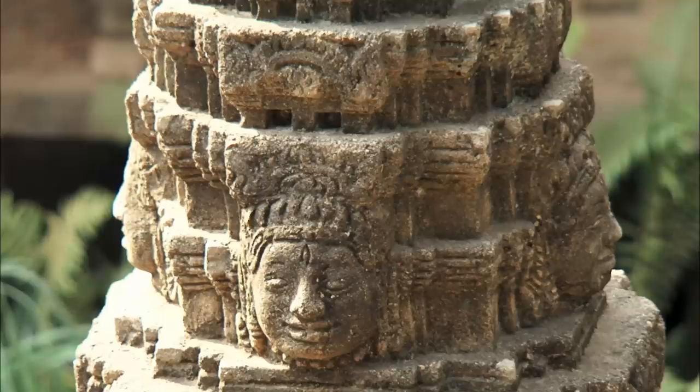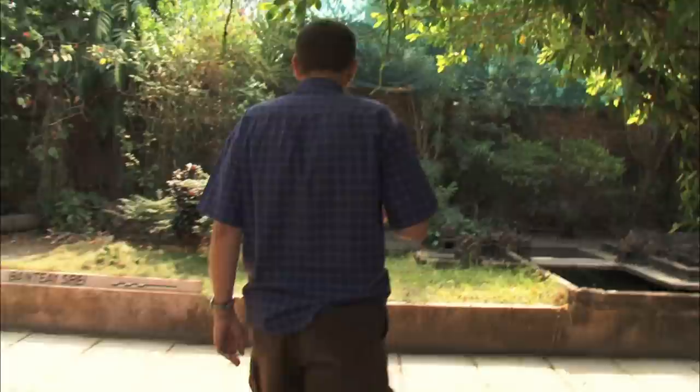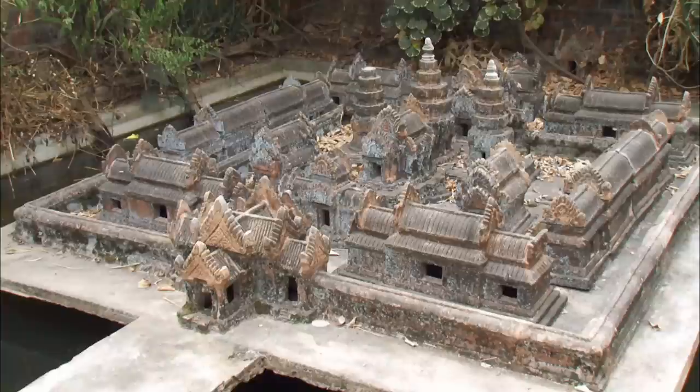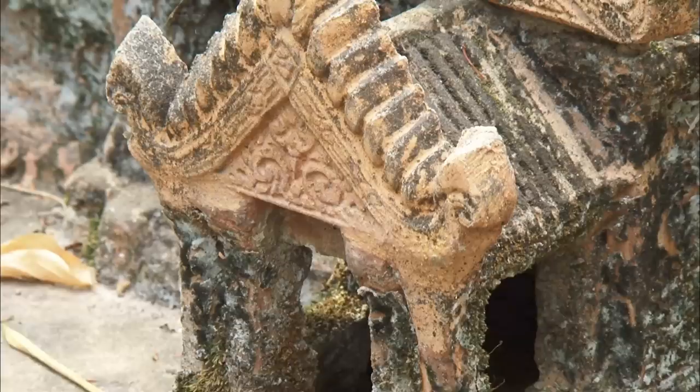He also made this reproduction of the Banteay Srei. Here's the entrance Gopura, and here the main temple. He even designed a basin to recreate the moat around the Banteay Srei. Even the color of Banteay Srei has been recreated. It's quite amazing. Banteay Srei sometimes turns to a pink color. This concrete reproduction does exactly the same.